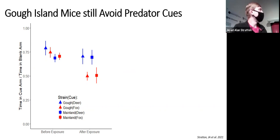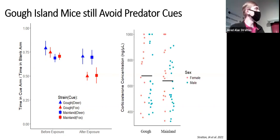Additionally, if you measure the level of stress hormones in these mice immediately following this test, all of these mice are pretty stressed overall. So this assay actually caps out at 1,000. So all of these levels are high to extremely high, meaning these mice were highly stressed after being exposed to this predator cue.